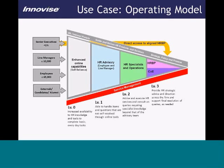This diagram looks at that operating model of going from level 0 to level 3, where level 0 is focusing on that self-reliance capability. So how do we make sure that 50 to 60 to 70% of our HR cases are resolved at that level, and as we go up the escalation path to level 3, the percentage should get lower. Level 1, in regards to HR advisory or HR service desk, should be resolving somewhere between 20 to 30% of your HR cases, and so on and so forth. So this was the operating model that our customer used, utilizing the service management principle.